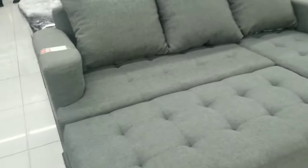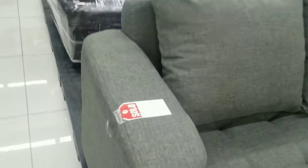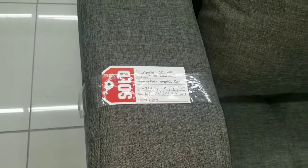About the couch, and I'm not sure if I'm still going to Western Union yet. So we'll see. Canvassing for a couch. So this one is sold already. Sold.